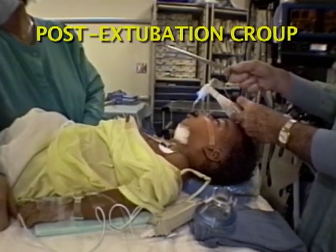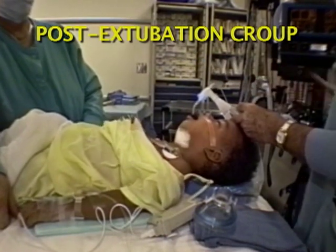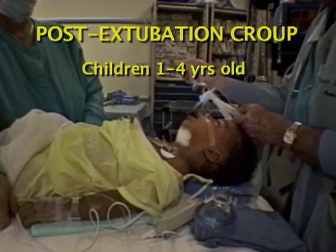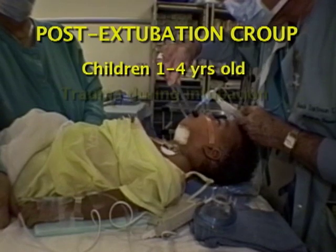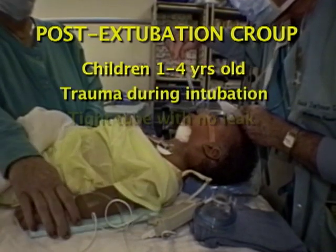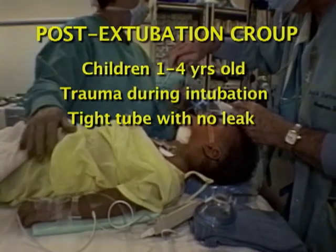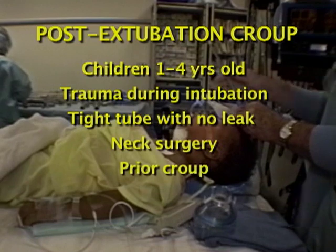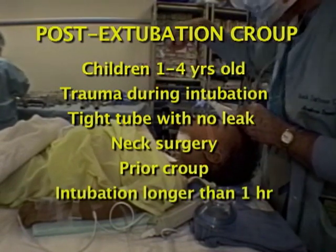Post-extubation croup is caused by inflammation of the subglottic region due to mechanical irritation from the endotracheal tube. It's most common in children 1 to 4 years old. Other contributing factors include trauma during intubation, a tight-fitting tube with no leak at 25 to 40 centimeters of water pressure, surgery in the neck region, children with previous history of croup, and a duration of intubation of more than 1 hour.